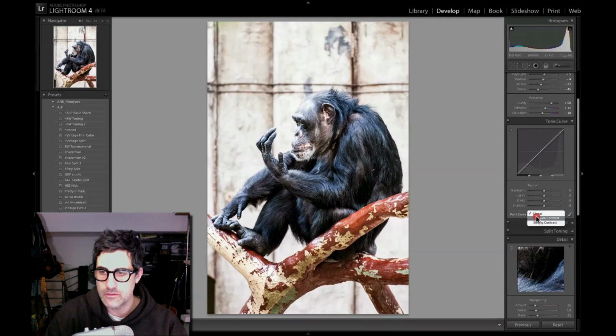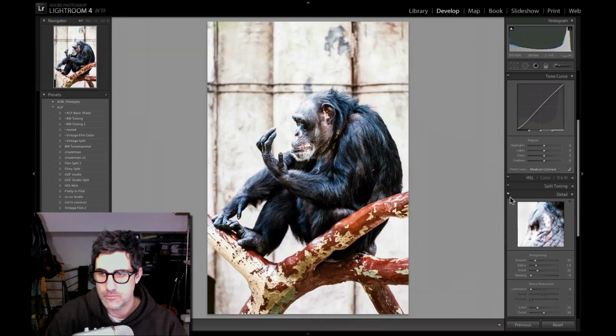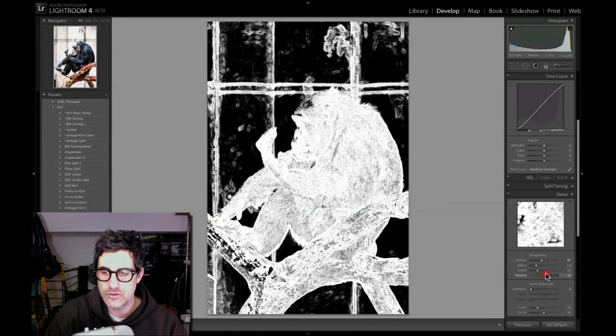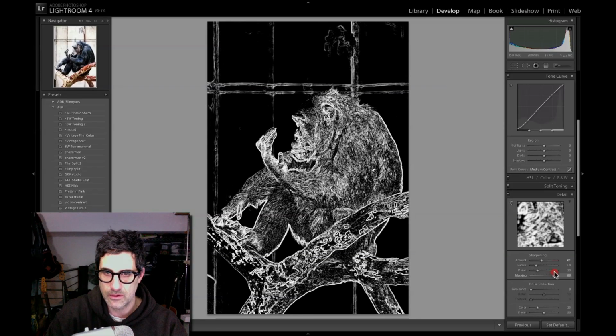Point curve, I'm just going to go to medium contrast. And again, that just gives it more punch, more impact. I'm also going to sharpen it up. Maybe I'll just grab his nose over here or somewhere on his face where we can just see what's going on over there. I'll bring that up to about there. Gonna mask things off and just sharpen the edge detail. I don't want to sharpen all the textures so much. So I'm just gonna keep going up to somewhere like that.